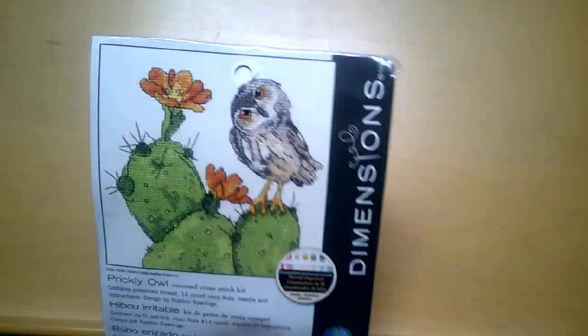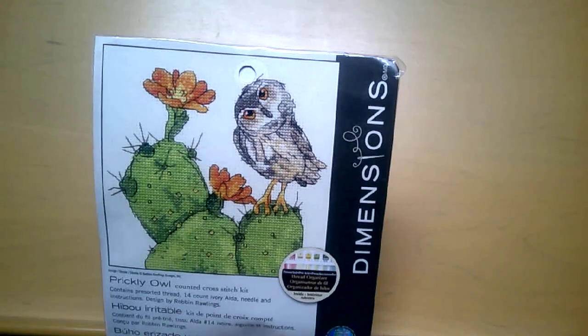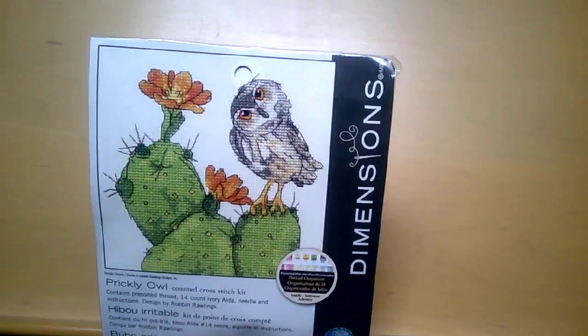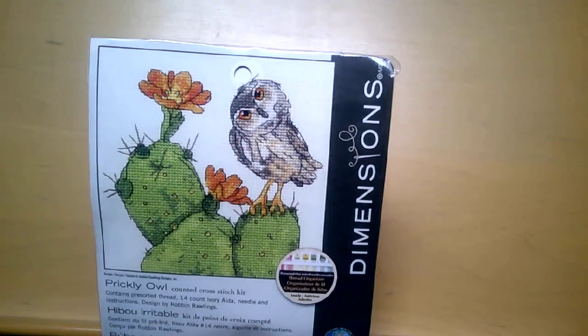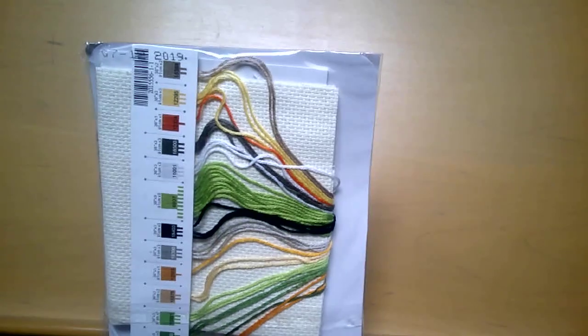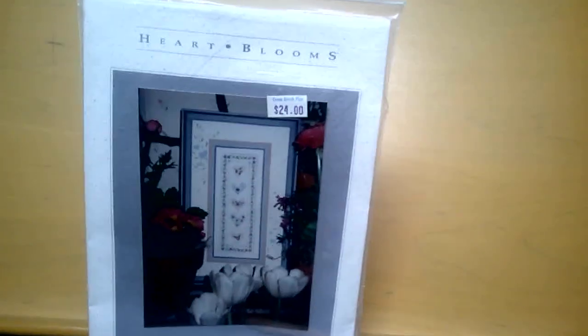Prickly Owl from Dimensions. Something else that reminds me of my part of the world. He is on a 14 count ivory Aida. He was pretty inexpensive as cross stitch kits go. This was in a lot of items that I got on eBay.